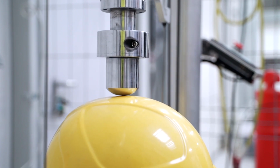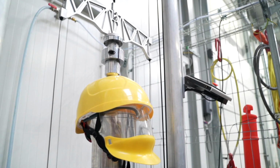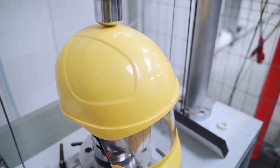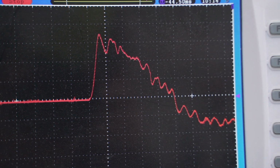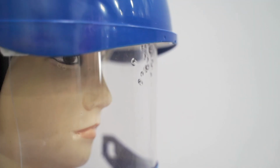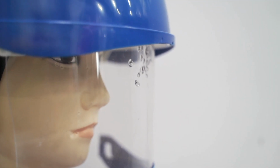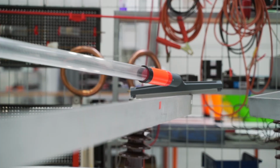From a height of 1 meter, a hammer weighing 5 kilograms is dropped in free fall onto the helmet. The force transmitted through the helmet is then read off. The cover must be resistant to high-velocity particle impact. Equipment tests ordered by external customers are also performed here.